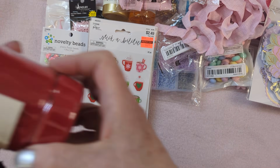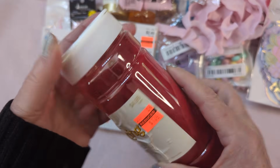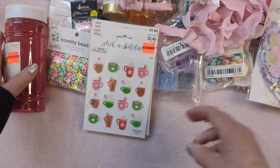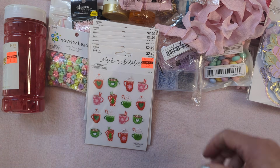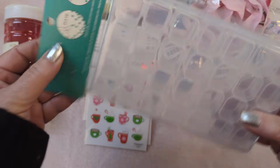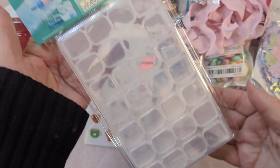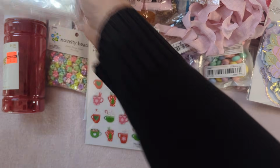And then this one, I lied. They had this one. This is $1.24. It's flocking. And I thought red would be great for Valentine and Christmas. So I went ahead and grabbed that. I picked up 2 of these, which are little storage containers. These come out and open, you know, to store things. They were $1.99, so I grabbed 2 of those.